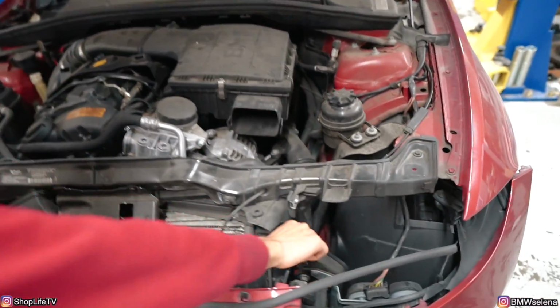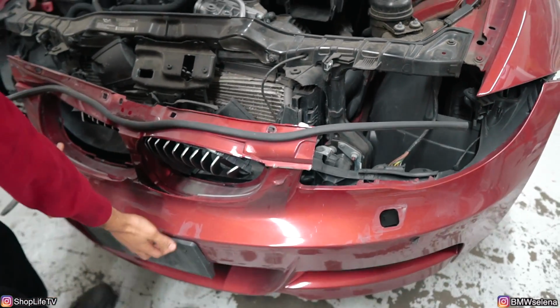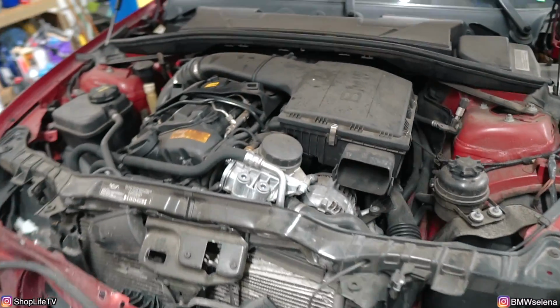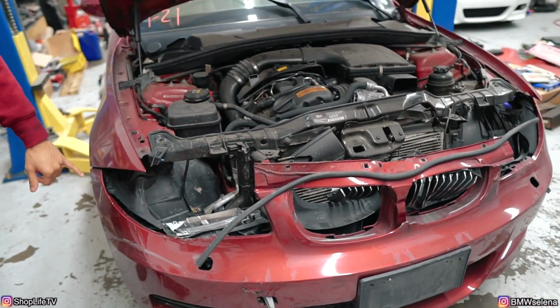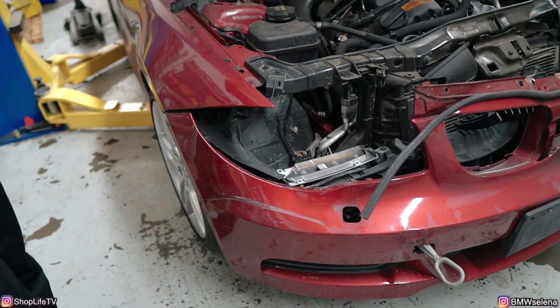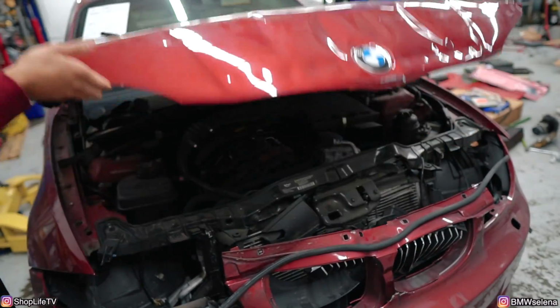So you can see how all of this stuff is caved in, but the frame rails, which are down here, did not get damaged, nor did the bumper reinforcement bar, which is right here behind the bumper, and that doesn't look like it's damaged either, but we'll find out more once we start pulling things off. Luckily, the fenders actually are untouched as well. They might have like a little bend right here where the bumper attaches, but that's something we can pull out with our hands. The hood is completely trash, so we are going to have to replace the hood.